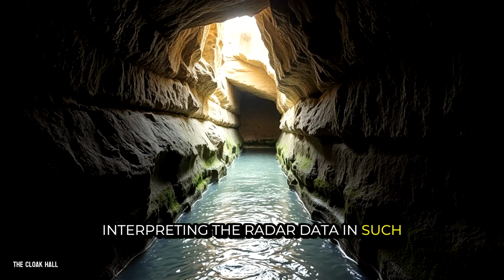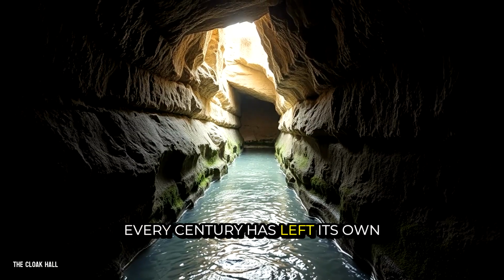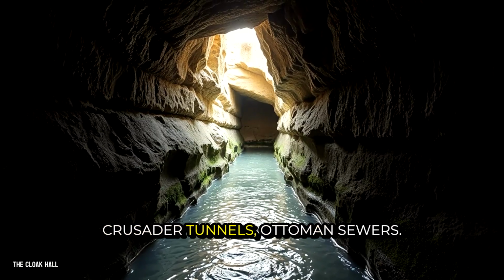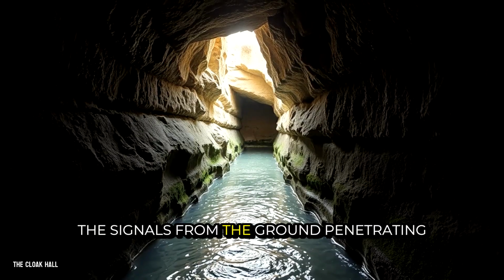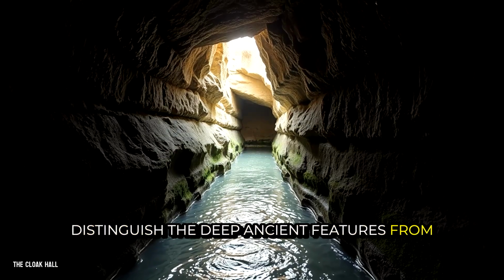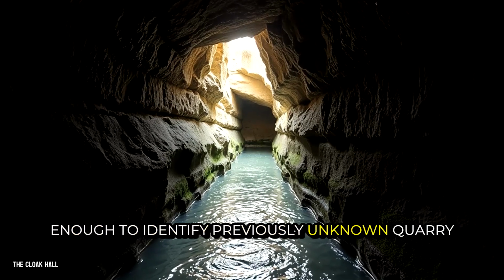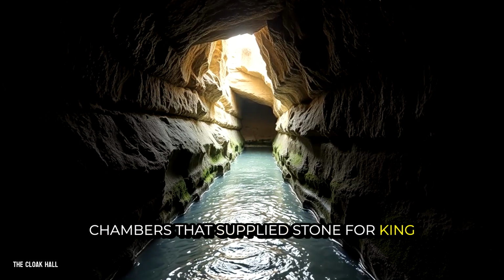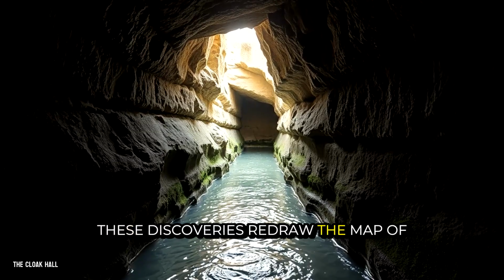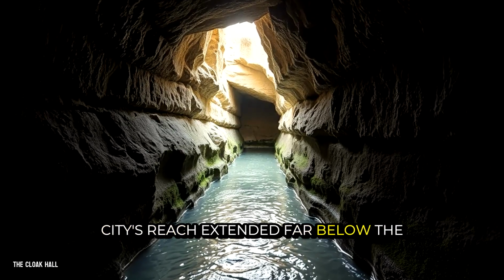Interpreting the radar data in such a densely layered urban environment is a formidable challenge. Every century has left its own signature: Roman paving stones, Byzantine cisterns, Crusader tunnels, Ottoman sewers. The signals from the ground-penetrating radar must be carefully separated to distinguish the deep, ancient features from the later additions. Yet the data has been clear enough to identify previously unknown quarry chambers that supplied stone for King Herod's expansions and perhaps for Solomon's original temple. These discoveries redraw the map of ancient Jerusalem's infrastructure, showing that the city's reach extended far below the surface.